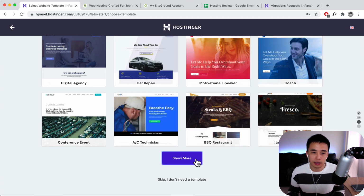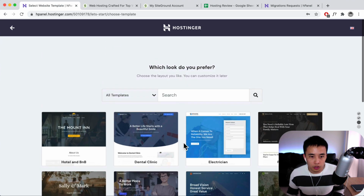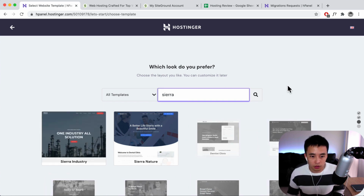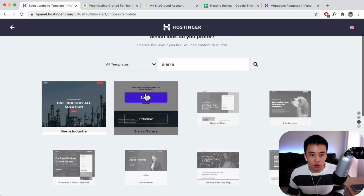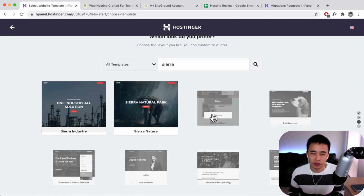But you can actually delete it later on as well. And we're also going to be using Elementor, which is probably the most popular page builder, as well as the Astra theme. And it's really amazing. So we're going to search for one. I think it's called Sierra. Let's see. Okay, so Sierra, this one over here, Sierra Nature, we're going to click, and you can actually preview it as well. So we can change the template later, and I'll show you how to delete it and clear it if you do want to do that.